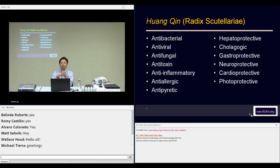pharmacological perspective, it has a hepatoprotective effect for hepatitis. It has a gastroprotective effect for ulcer and also gastroenteritis. Then it has a neuroprotective effect. So it's a very useful herb, again, to treat all kinds of infection and all kinds of inflammation.